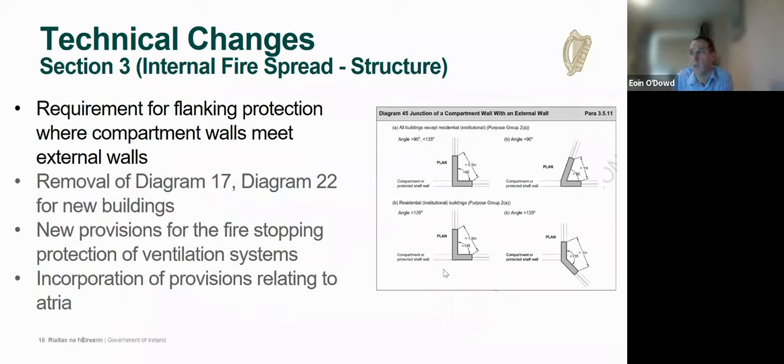There's been introduced a requirement for flanking protection where compartment walls meet external walls for two distinct types of building: residential institutional buildings, and all buildings except residential institutional buildings. For residential institutional buildings, there are two threshold re-entry angle measurements, that is less than 135 degrees or greater than 135 degrees, at which the zone for flanking protection changes. For all other buildings, it starts at 90 degrees for half a meter protection. At greater than 135 degrees in all other buildings, there'd be no requirement for such flanking protection.